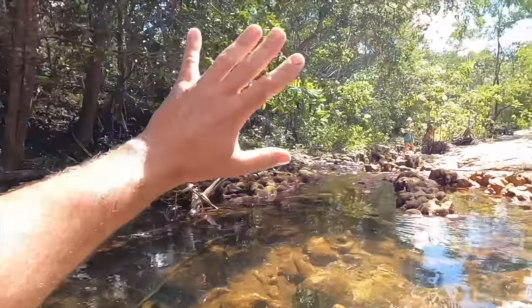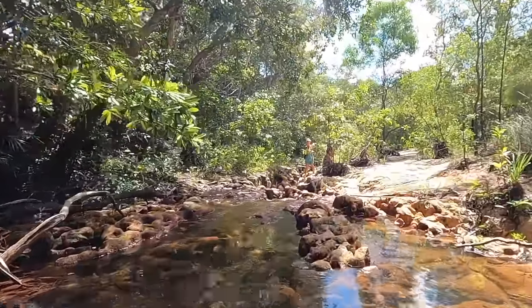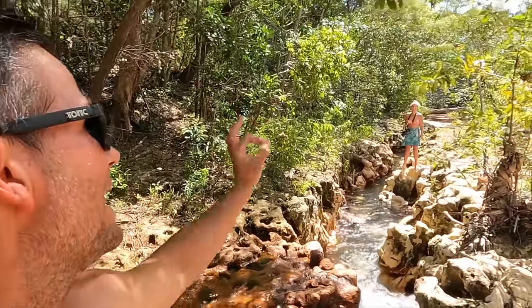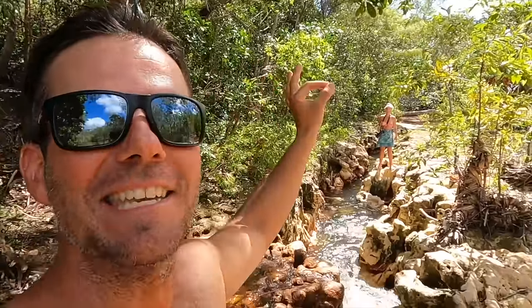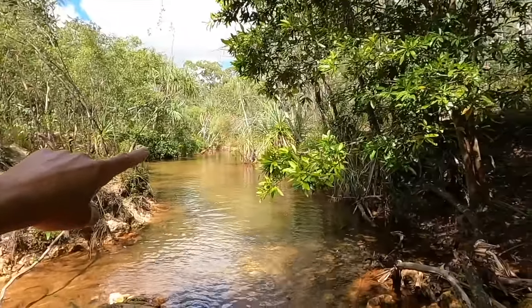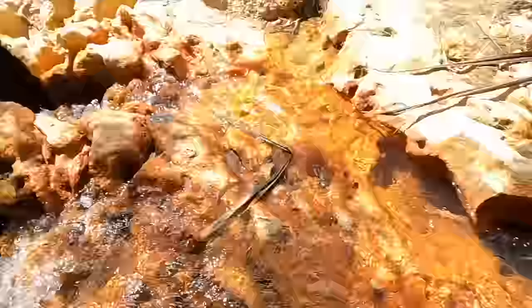Here she is, give us a wave. Hey! I did not expect this, eh? The photos I'd seen were just little sandy pools. Not like this, have a look. It is so nice, mate. And the water temp is mint. Have a look at this, up this way. And down this way.